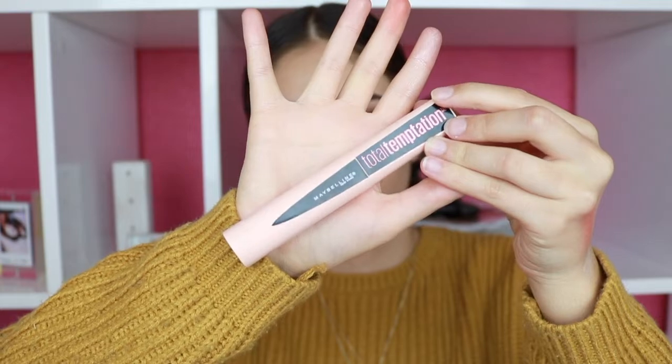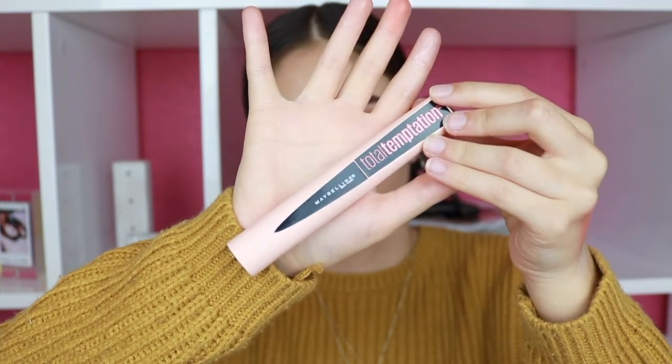I got a refill, not a refill, this is a repurchase of my Maybelline Total Temptation mascara. What can I say about this? It's great. It has coconut oil in it, and I really like how it smells. I still have my other one, but it's kind of starting to dry out and clump up, so I just got a refill, and that is this. Nothing new, nothing special, but this is great for every day, or if you want a little bit more drama. I really, really like it, and had to repurchase it because it's cheap and it works, you know?